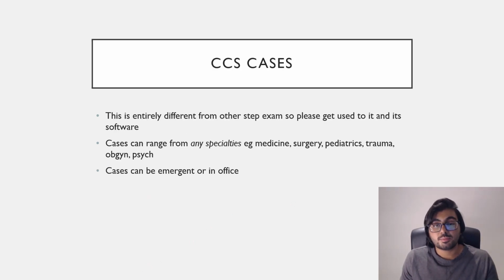Now we'll talk a little bit more about CCS cases. This is entirely different from the other step exams, so please get used to it and used to its software. Cases can range from any subspecialties, for example, medicine, surgery, pediatrics, trauma, obgyn. Cases can be emergent or in office, basically non-emergent.